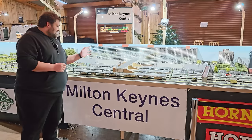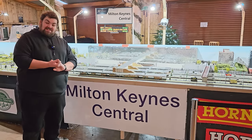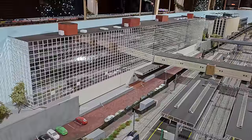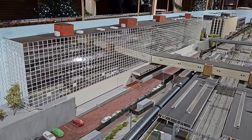So we come to it, a closer look at the main station building. Now, as you'd imagine, no one makes a kit of Milton Keynes Central. So what the team have had to do is use the latest techniques. In this case, it was laser cutting.